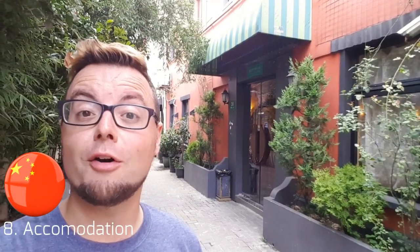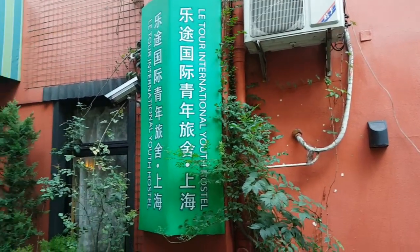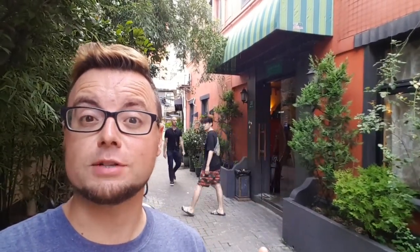My eighth point is about accommodation. So hostels in Shanghai are fantastic. At least the one I'm staying at is. It's called Le Tour Hostel. It's close to the French Quarter, hence the name. It costs about $15 per night, US dollars. So it's remarkably cheaper than places like Korea and Japan. Let's go and have a look.